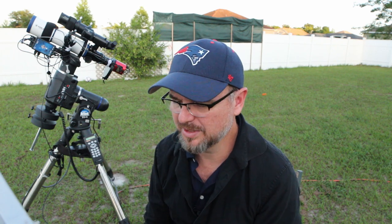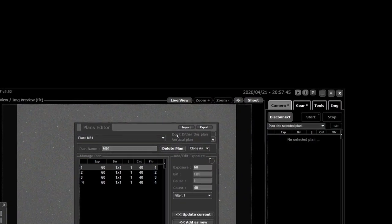I'm going to try for another 2 or 3 hours tonight. So when it gets dark and I get on APT, when the dog goes away and the neighbors stop playing, unless they have flashlights, I'm going to go into APT and show you how I'm doing a new sequencing plan for LRGB. I found a little thing to tick called vertical plan. It makes my job a whole lot easier. And that's about it. I think I'll finish off another 3 hours tonight on M51 and jump over into Photoshop, process it really quick, and show you an end result.